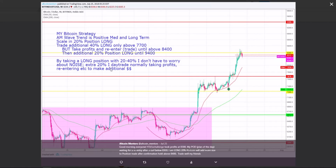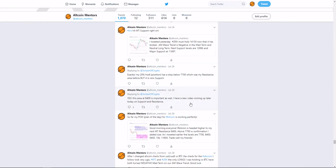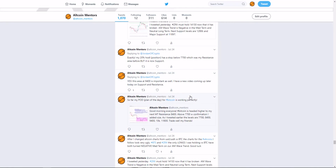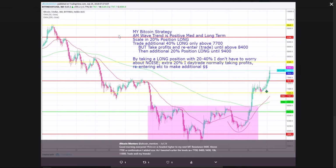What I said was that by taking a long position with 20 to 40%, I don't have to worry about noise, basically the chop. And the extra 20%, I can day trade normally in this range. So this was on July 25th, but I'll show you that before, I had posted one a long time ago. It's pretty easy to say, well, you posted this on the 25th after it went higher and higher. So I'll show you, this is what I posted on the 24th, before it made it to 8,400.